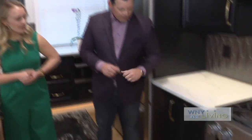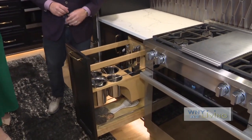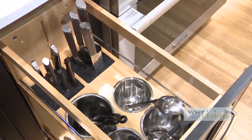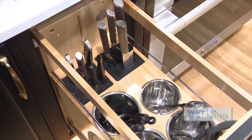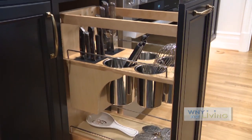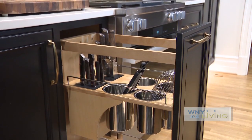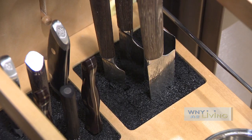Correct. If you open up the cabinet next to the range, you'll see that it's a cooking center housing a knife block in the back. We've got our utensil cups up front, and then the shelf below gives you extra storage space for spices, olive oils, things that you're going to need next to the range when you're cooking. It leaves the counter space open, which is brilliant. Gets all that clutter right off the countertop. Yeah, nice clean look there.